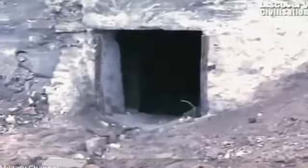The workers stumbled on an underground structure that had been used by the SS Motor Corps, known as the Fahrer, or Driver's Bunker. On its walls, grim pictures from the time remain.